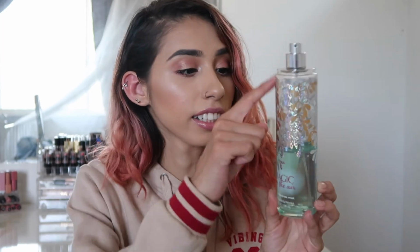This last product that I have is a body spray. It's Magic in the Air from Bath & Body Works, and I was looking for a spray just to wear on an everyday basis, and some of the scents at Bath & Body Works aren't really that great to me, but when I smelled this one, it just stood out to me. It just smells very clean and fresh and young. It smells really good, and yeah, I have been using this, as you can tell.